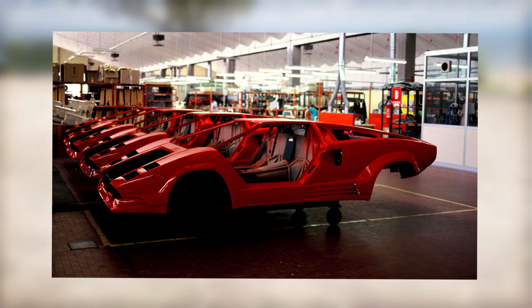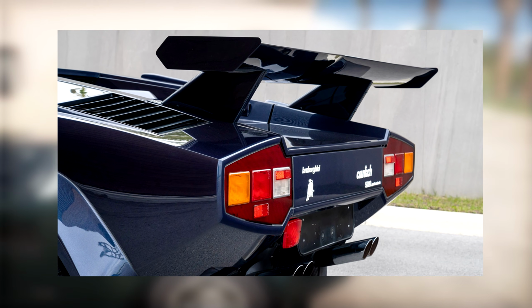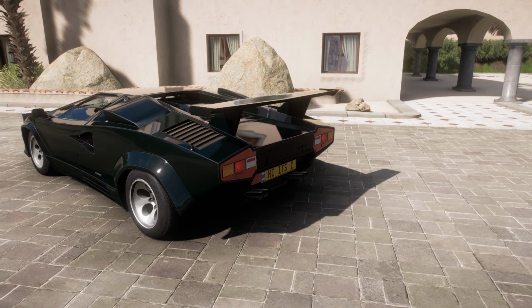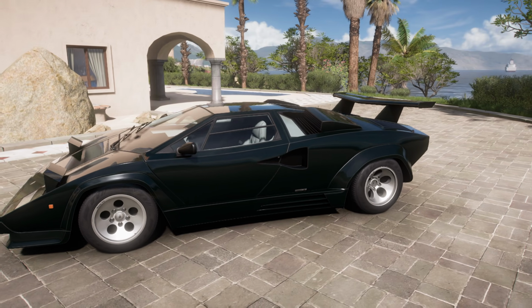All Countaches were sold without the wing, and then you had to hire this guy to put the wing on the Countach, and lots of Countach owners did that. So yeah, it's basically the norm to see these cars with wings like that, but it's not factory. So yeah, the more you know.